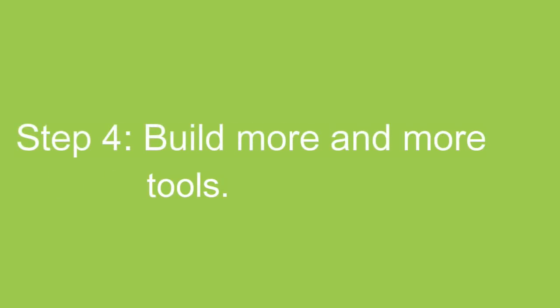Step 4. Keep building more and more tools. This step involves repeating steps 2 and 3 over and over again, so you build tools, get feedback, and build more tools. Over time, you will grow in confidence and start building more and more powerful tools.